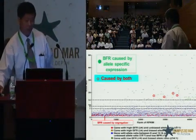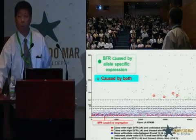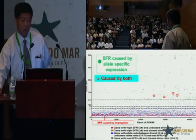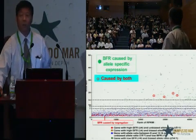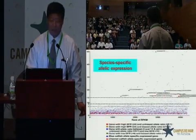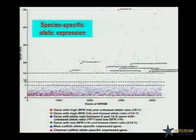So again, when we try to ask what are these genes, some of them, this red circle, these few genes are caused by both. In other words, they are segregated differently at the genetics level, but the green spots up here, above this 14, above this line, are mostly induced by gene activation or differential allele-specific expression rather than allele segregation at the genetics level. So when we look at these things, we found different things.